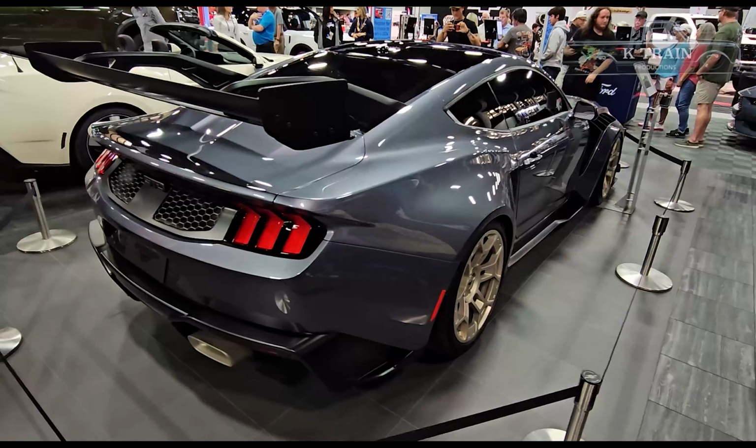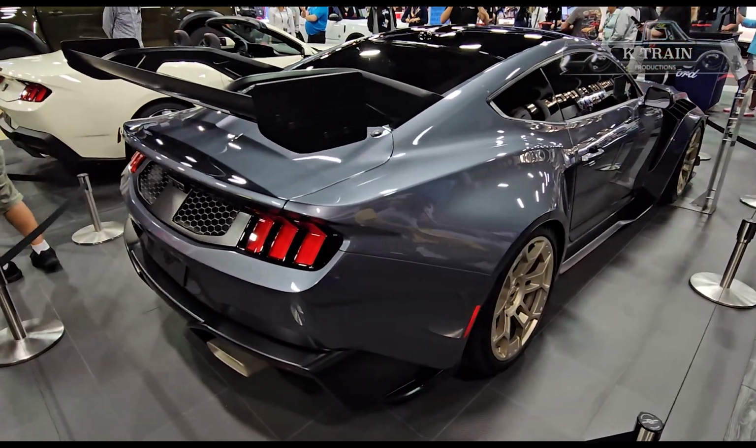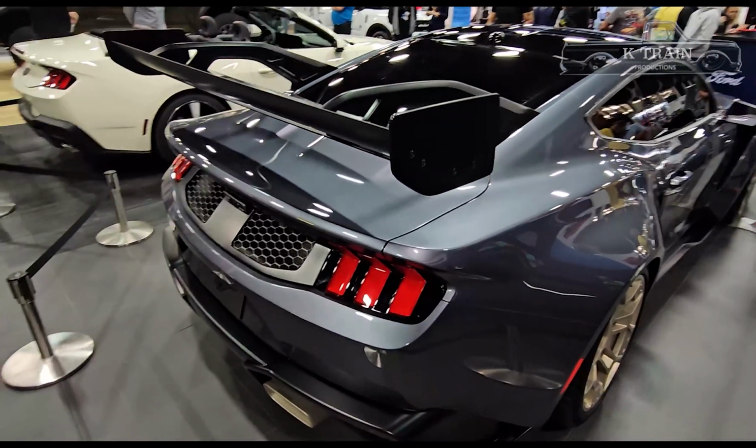Here's an up close look at that rear wing and rear body area. Couldn't get this close during the Rolex 24, but very interesting to see it up close. Very cool. Ford GTD Mustang.